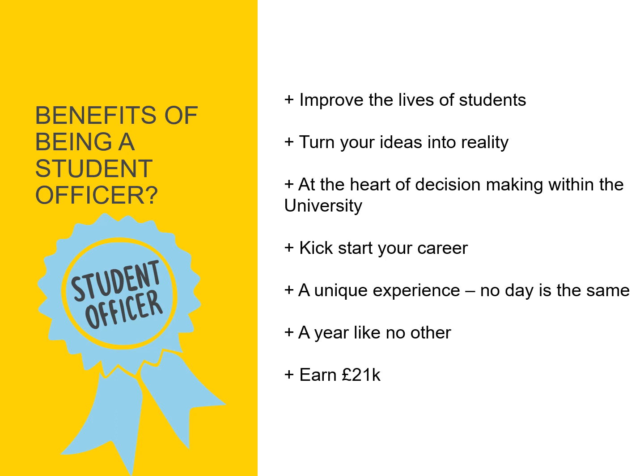You'll have the most fun, engaging and inspiring year of your life, and you'll meet some great people along the way who will turn into lifelong friends. And if all that wasn't enough, you'll have the opportunity to earn up to £21,000.